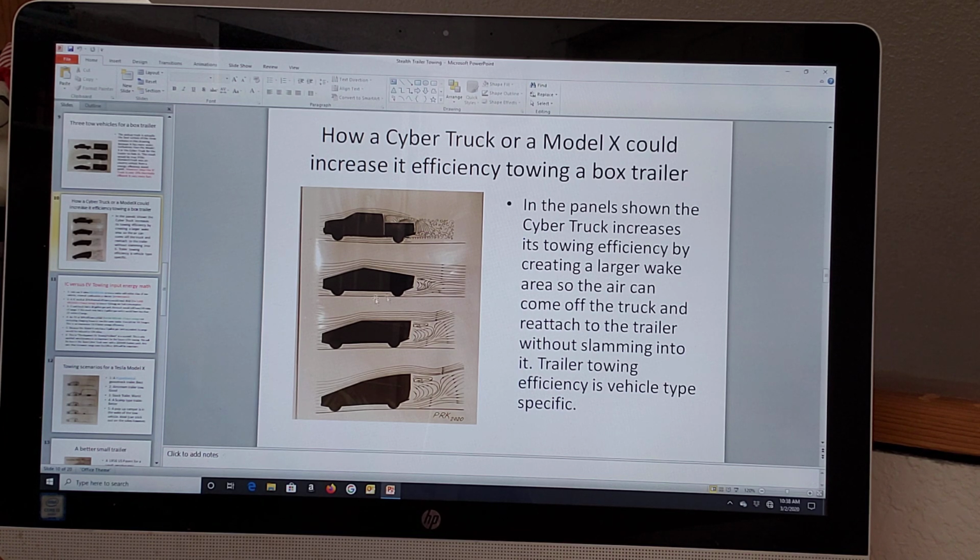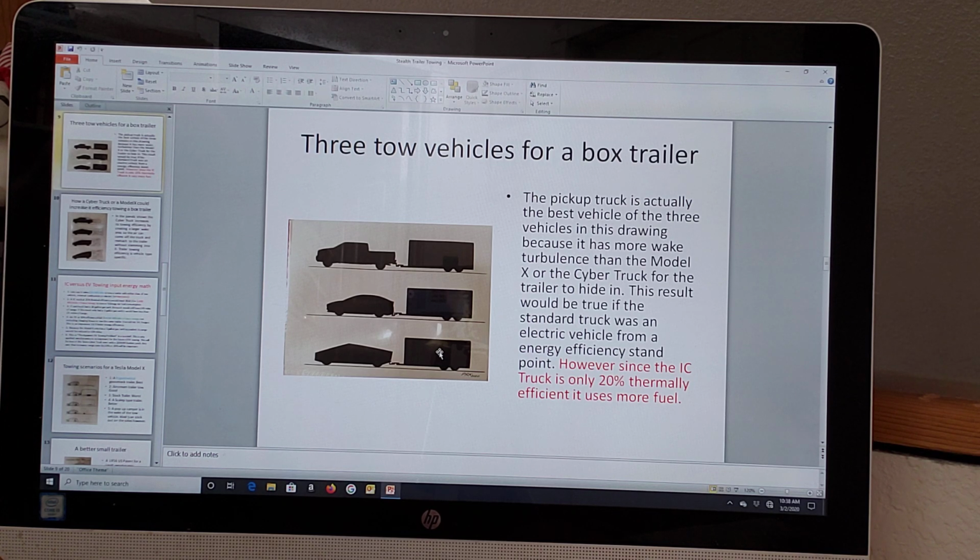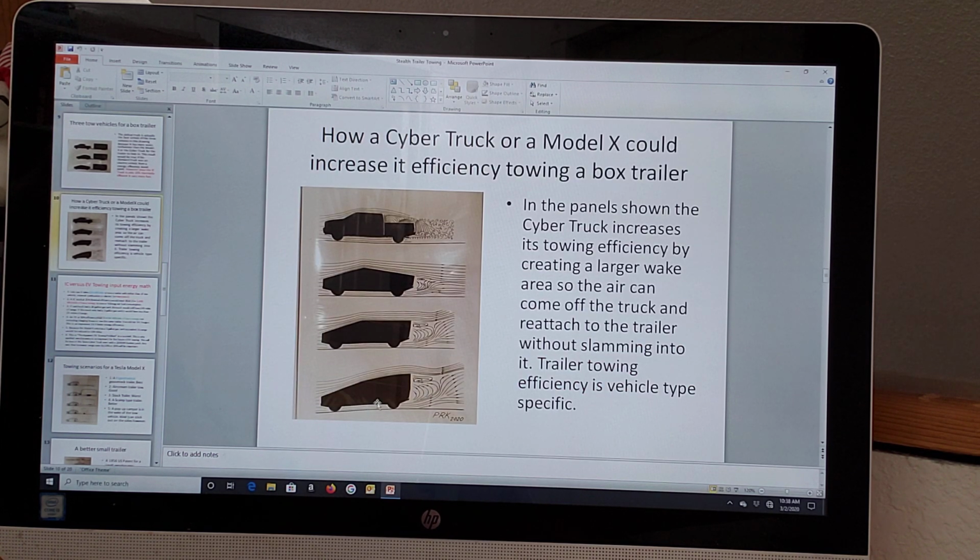Now, if you took a Tesla Cybertruck, in this example here, and you put a cab-high camper shell on it, it would be even better. And then if you had a raised camper shell like this, it would be the lowest energy you would need to tow in the example of the previous slides, by far. And even a gas truck set up to do this same towing, if it had this cab-high camper shell angled up a bit, it still would take more energy because of the radiator air inlet.